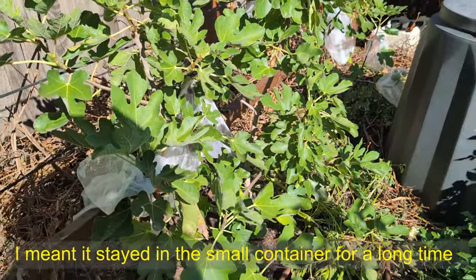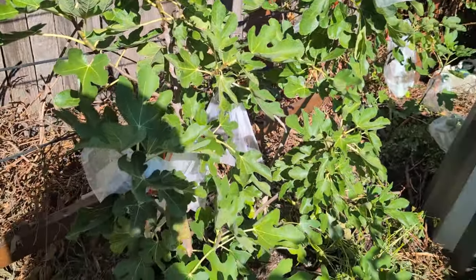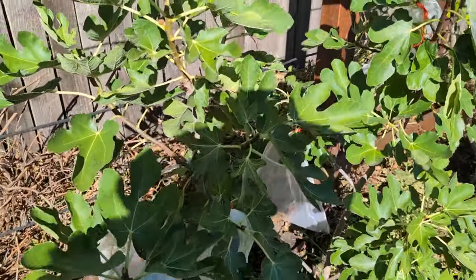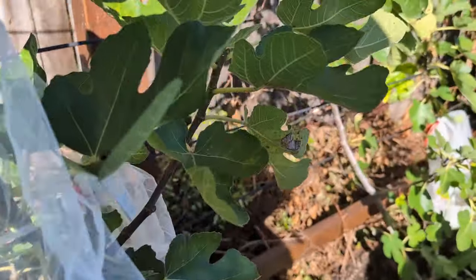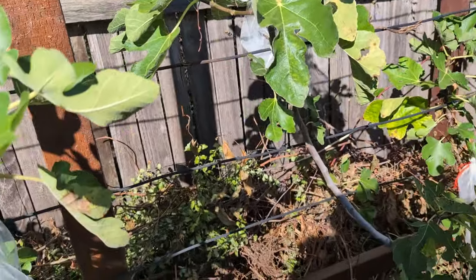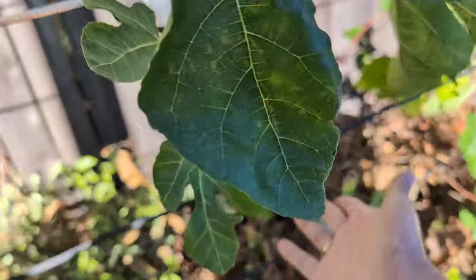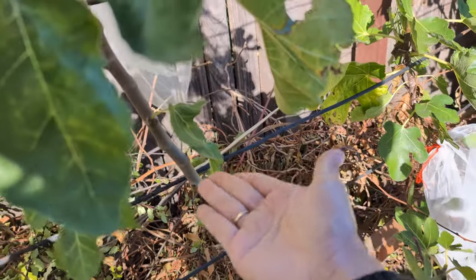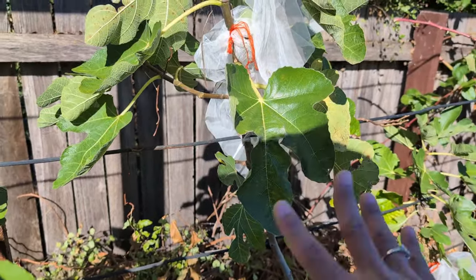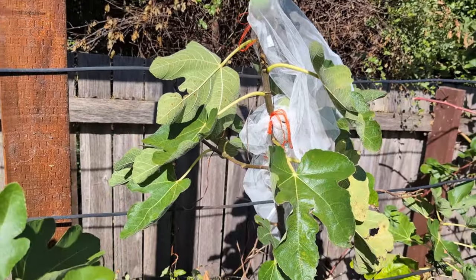If you repot them in time and they get more nutrients and more water, they grow much bigger. Anyway, this one has quite a long cane over here. You can see the cane is quite long. Maybe in a few more months, I mean late winter, early spring, I will cut it down around here, around the height over here, because I want the plant to push out or branch out a little bit, not go straight up like that.